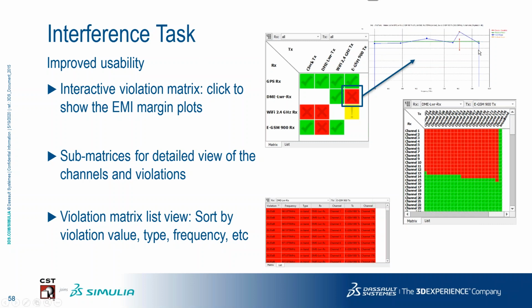So what you can do in a nutshell, you can use those S parameters to get this violation matrix here. It can show you which system interferes with which system. Just an example here, you can see that the GSM 900 is interfering with the DME lower band in the receiving. So the transmitter of the GSM 900 interferes with the receiver of the DME.